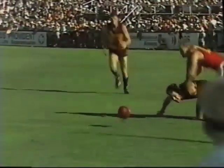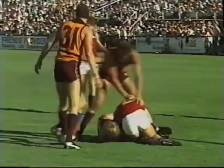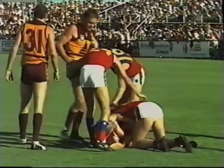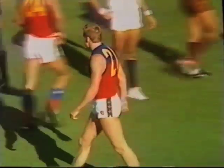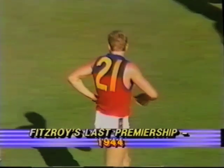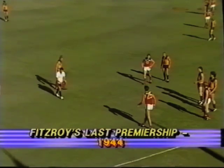Kicking it out wide, 2-on-1. Now, two should win out for the Bears. Some good jeopardy. Oh, great play there by Kepler. Gee, I'm impressed with this player. Number 21 for Fitzroy. He's a real little terrier. Yes, that was excellent play by Kepler. One out against two in the first place and then three, and did an extremely good job. Desperation plus to keep the ball there.